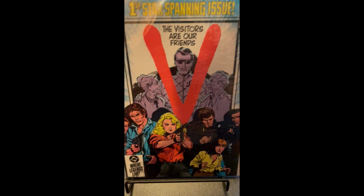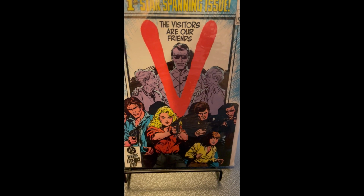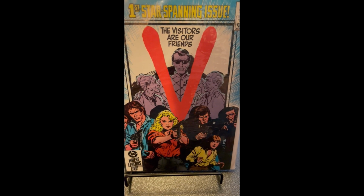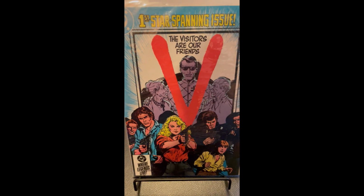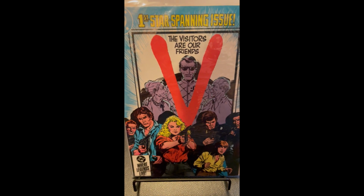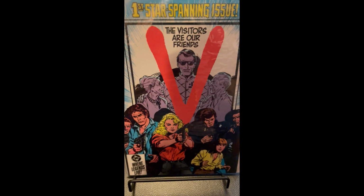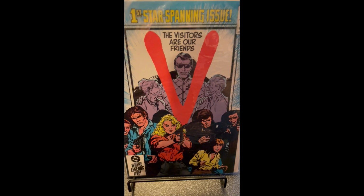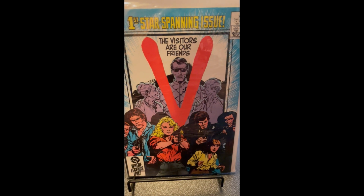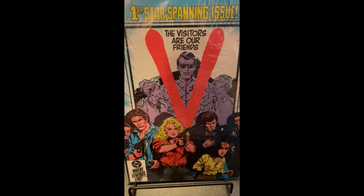Grabbed a few issues of V, The Visitors Are Our Friends. I think it was a miniseries eventually. It started as a miniseries, then went to an actual series, I can't remember. But DC published a comic on it. I'll give it a few issues. Again, $2 bins, why not? I believe Robert Englund was in the original series. Of course, Freddy Krueger fame.